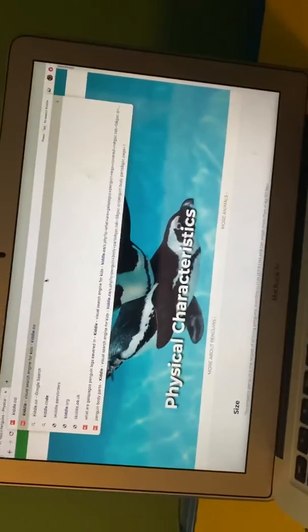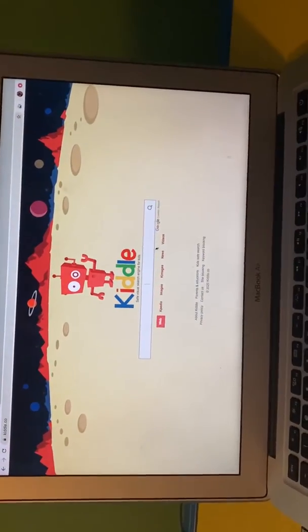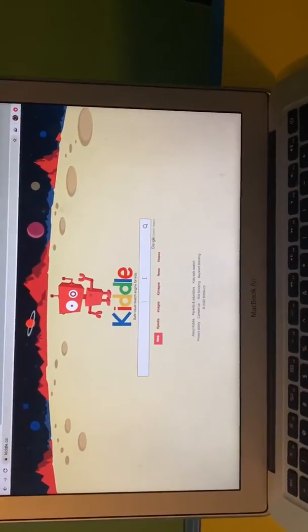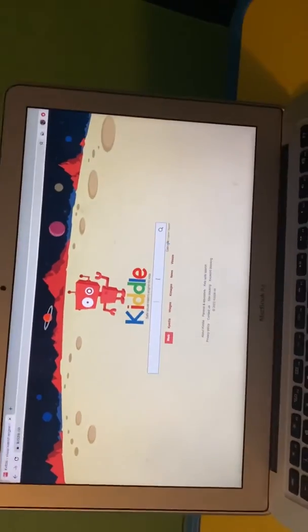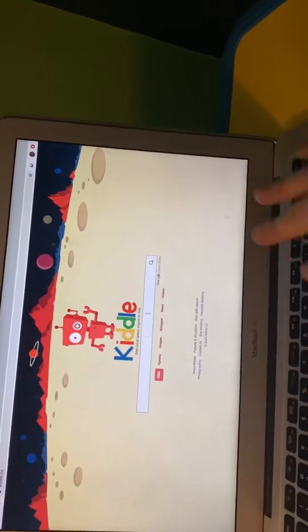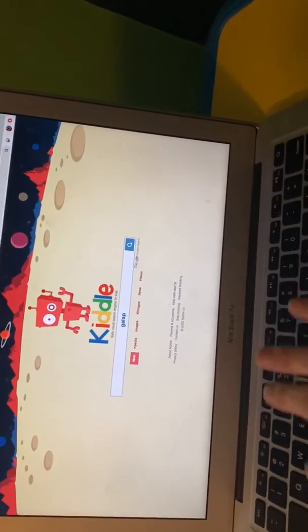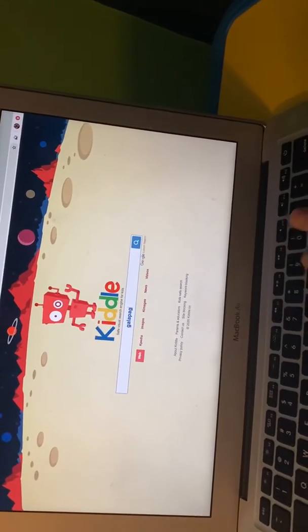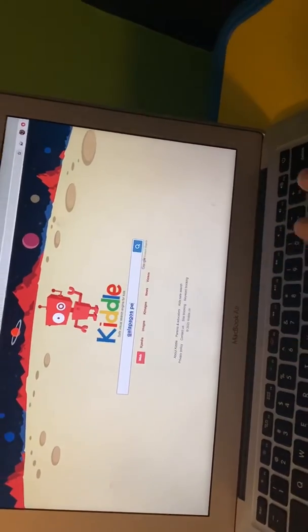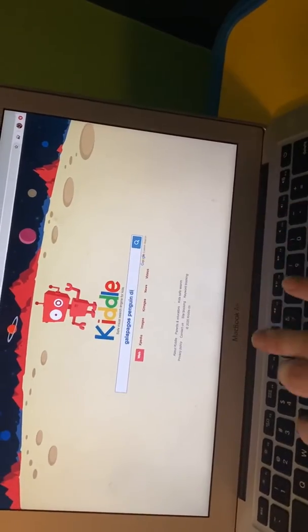Kiddle.co. Okay, when I type that in, this website will pop up, and you guys should know that because we've done it at school before. Then I can type in my questions. So let's say I want to know a Galapagos penguin. I want to know maybe their diet.